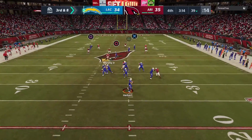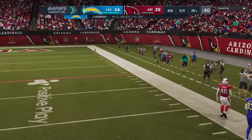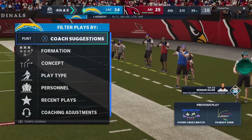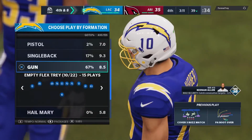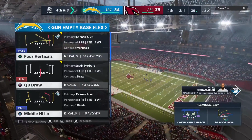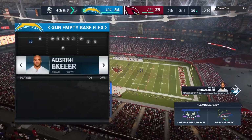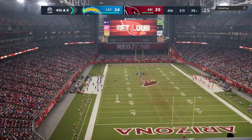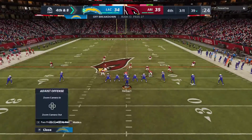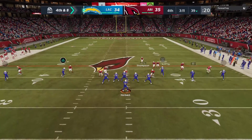Herbert now. And that is incomplete. We've seen that the deep ball has been a part of their game plan all afternoon, but they've had trouble hooking up on it, unable to successfully find the end zone over the top. One score down. Here we go. They're going to go for it here on 4th down.